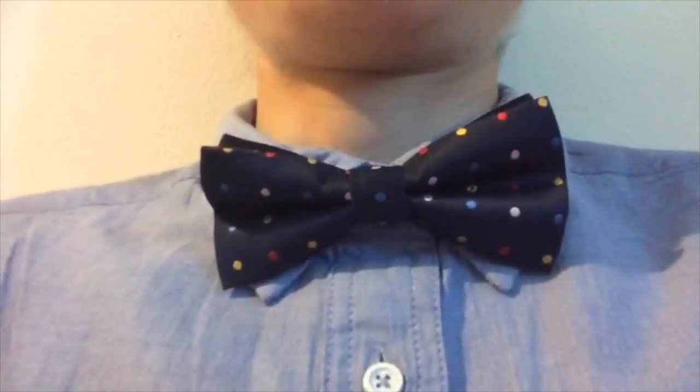And you know, I was just thinking, this is probably one of my favorite outfits right here. I like this short sleeve shirt, this color shirt, and then this bow tie is one of my favorites.